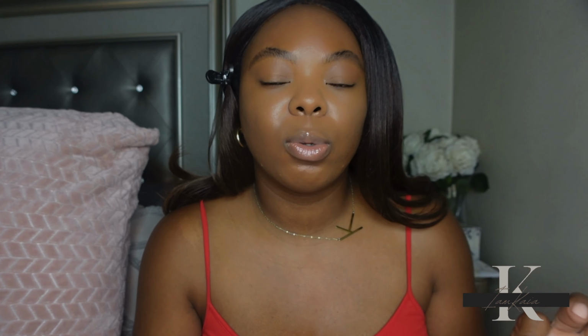Okay, y'all, so this is what the concealer is looking like now that I have blended it out. Y'all, this concealer is very dry. Like, that's the first thing that came to mind when I was applying it. It feels very dry. Also, it is easy to blend out, so you don't have to worry about it drying down too quickly. I do feel like the coverage on this is very light.